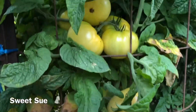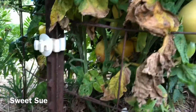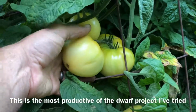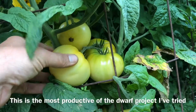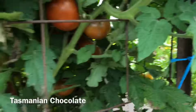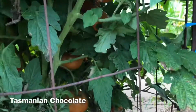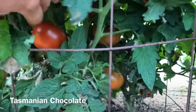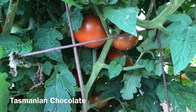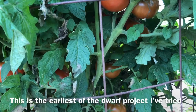This is Sweet Sue, one of the best of the dwarf tomato projects. I should have picked some earlier. They're starting to go bad, but it's very early, really productive, and these are very respectable sized tomatoes, probably in the 6 to 8 ounce range. Very nice. The other dwarf tomato project one I really like is this one, Tasmanian Chocolate. It's really productive. Maybe it's a little smaller on average than the Sweet Sue. These are probably more like 4 to 6 ounce tomatoes, but I've had some that are probably in the 8, 10 ounce range. It's really early. It's the earliest tomato I've grown the last few years, so it's a nice one.